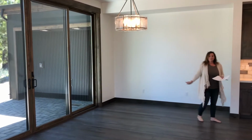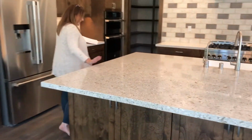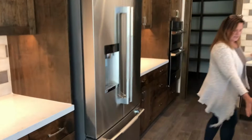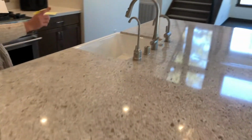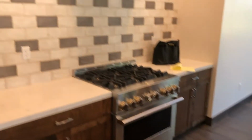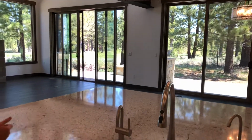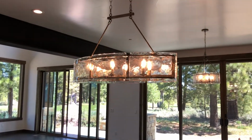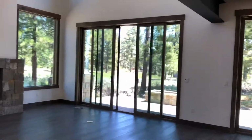Oh, yes. We have their island as their upgrade. Perfect. An extra little faceplate there, extra electrical. Yeah, electrical outlet. Sink is an upgrade. Farmhouse, and not a bad view here. And your osmosis and your Instahot upgrade. Perfect. I want to walk outside, show them the fireplace.